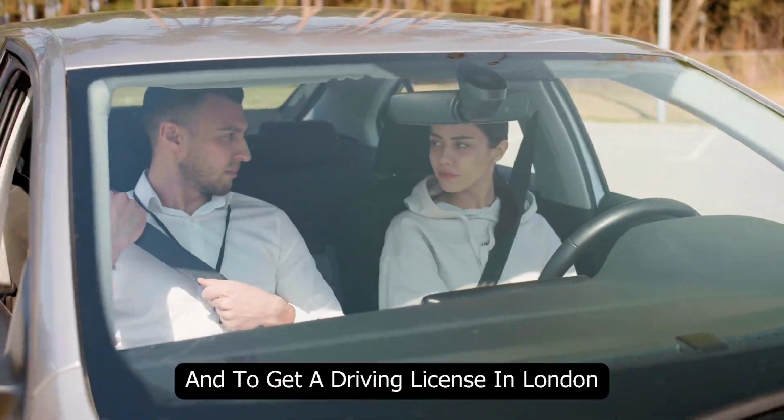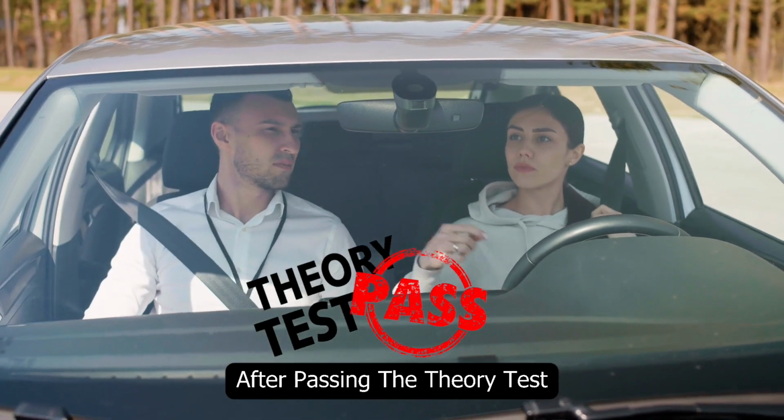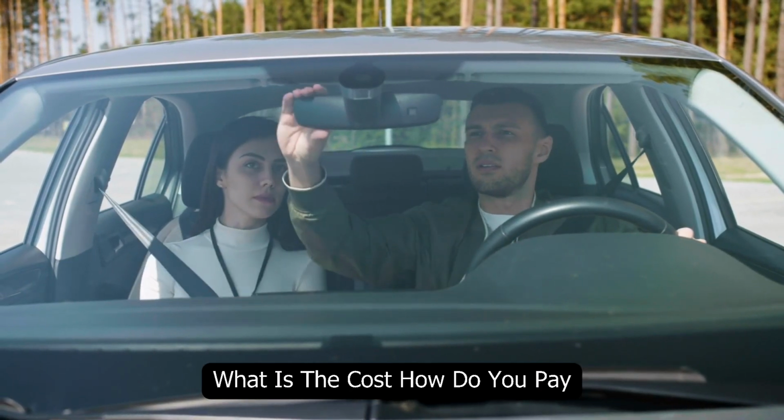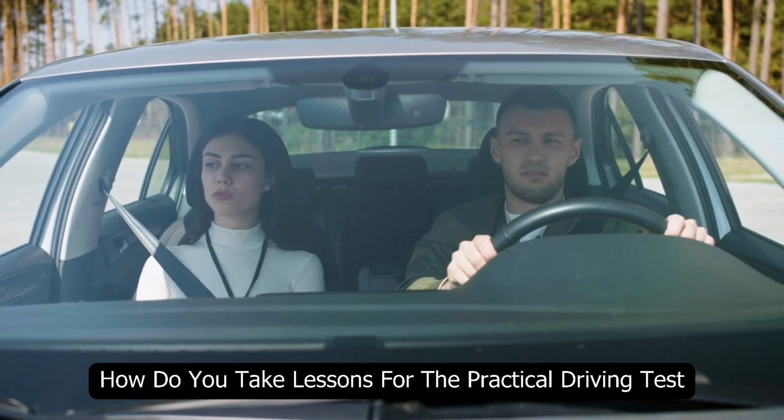And to get a driving license in London, you must take practical driving lessons after passing the theory test. But how many lessons do you actually need? What is the cost? How do you pay? And most importantly, how do you take lessons for the practical driving test?